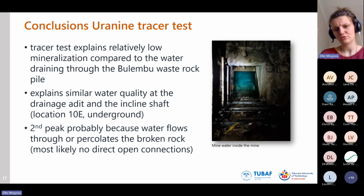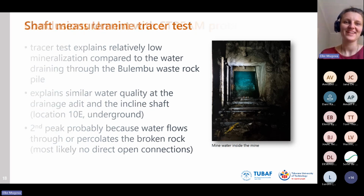And this is just a picture to show you how it looks inside the mine. This is this relatively blue mine water there, or it appears blue. And yes, it's very exciting to go into an old asbestos mine that was closed 20 years ago.